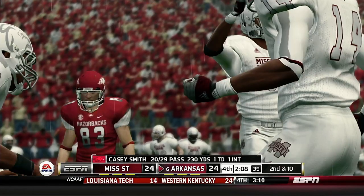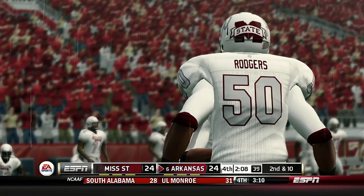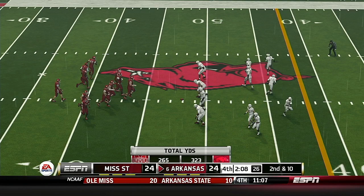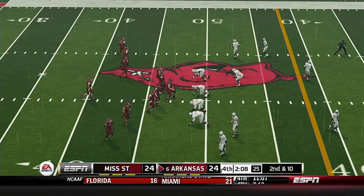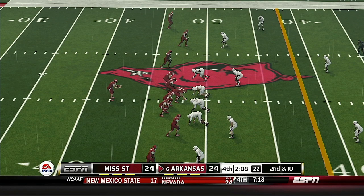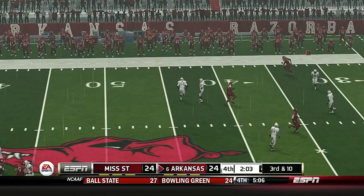The defense got some pressure and forced a bad pass. I think they've been a little bit more aggressive here with their rush, and that time it paid off with an incompletion. From their own 48-yard line, it's second down. They come out in a 5-wide set. Quick throw, almost intercepted.